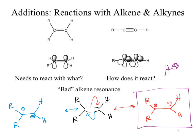Negative carbon. So in our red structure, we then have that carbocation. What else would we be looking for in the solution to stabilize that positive charge? A negative, also known as a base. Lewis base, also known as a nucleophile. Why not a Bronsted-Lowry base?